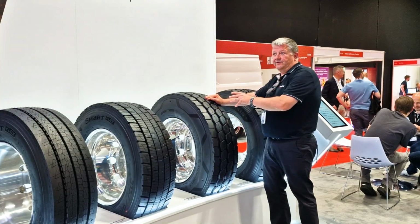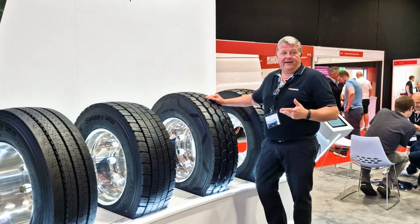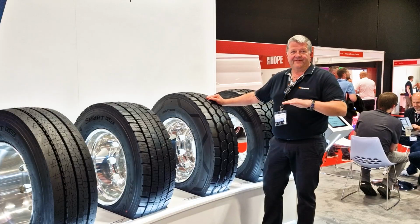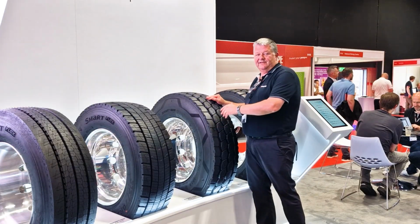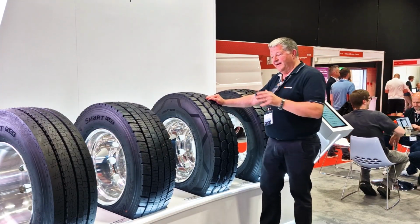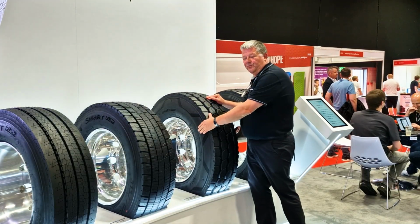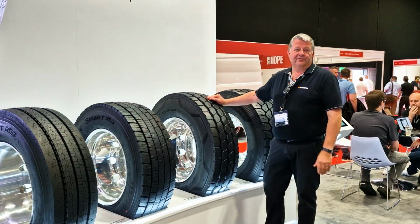And this kind of says something about Hankook. So it's a new design, it's a new product, but there's no premium on it. We've turned around and we've put the sidewall protection in because there's an operational demand, and it goes out at the same price as the AM11. So if you need sidewall protection on, it's there, no additional cost.